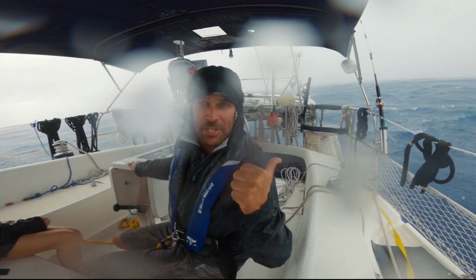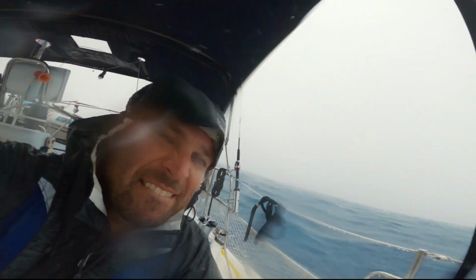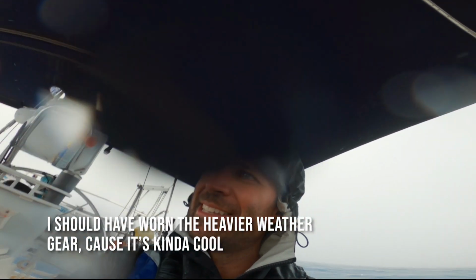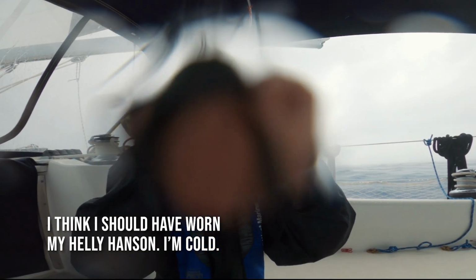As you can see, I can't see anything that way, but let's see if I can show you the blue I'm seeing. I'm wearing the wrong shorts, got cotton shorts on, and I should wear my heavier weather gear too, because it's kind of cool. What do you think of the storm? I think I should have brought my hands in. I was thinking about it, but I didn't. Okay.